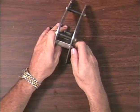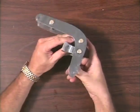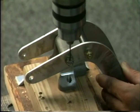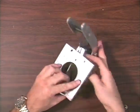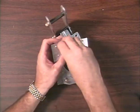Note, on bolts requiring cotter pins, first find the correct tension of the nut, then drill the cotter pin hole through the bolt in line with the slots of the nut. Shown is the cotter pin installed in the bolt with castellated nut. However, do not install cotter pin at this time. Mount the pitch actuator assembly to the bearing mounting plate and safety wire the two bolts to each other.